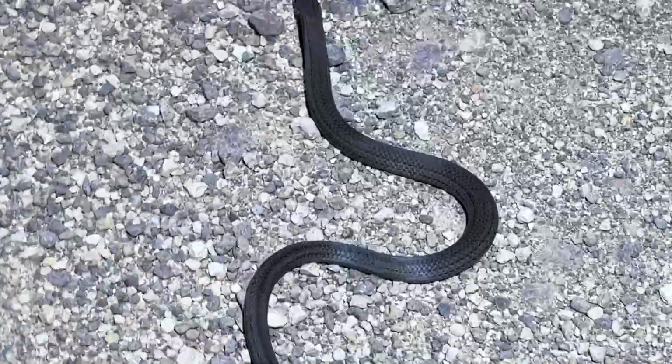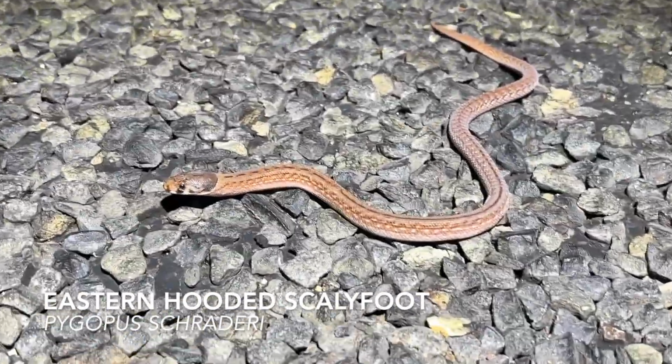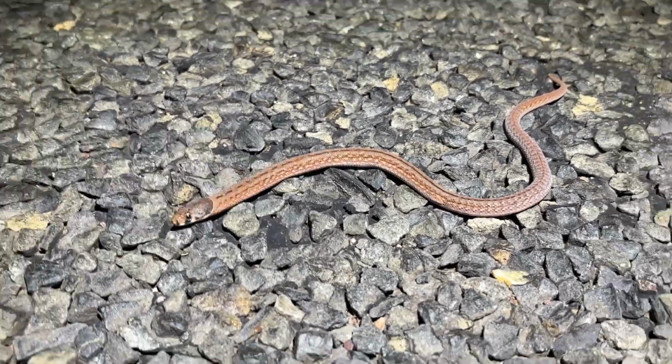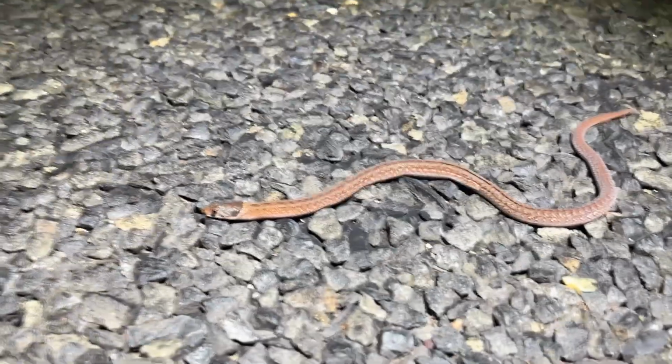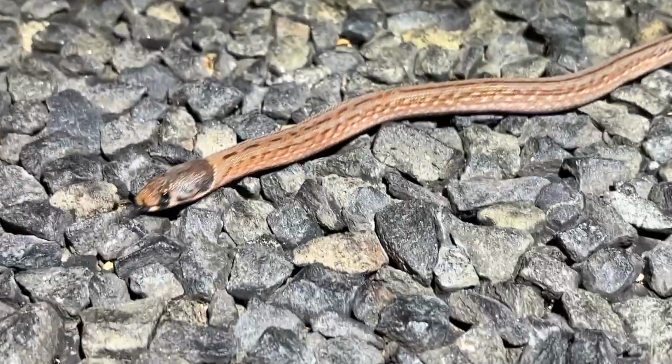It's actually really dark, Burton's, eh? Anyway, we're not here for you. Off you go. Eastern hooded scaly-foot. That's the nicest eastern hooded scaly-foot I've ever looked at. That is sick. Yeah, me too. I'm photographing. That is so nice. Wow, that's gorgeous. And original tail. Wow.